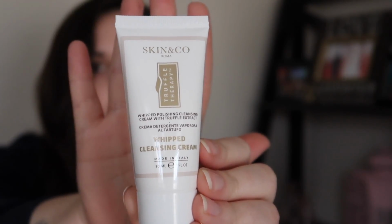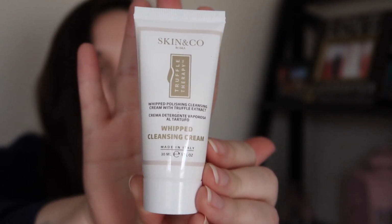Next, we have the Skin & Co. Whipped Polishing Cleansing Cream with Truffle Extract. It says Truffle Therapy Whipped Cleansing Cream is a highly concentrated cleanser formulated to renew dry and dull skin while providing extra care to sensitive skin, especially when removing makeup. This cleanser is formulated with essential fatty acids to help maintain the skin's natural moisture barrier. This sounds more high-end than any cleanser I own, so I'm very excited about this one.